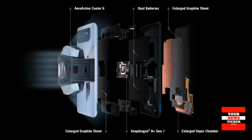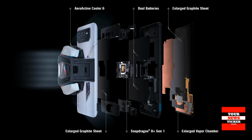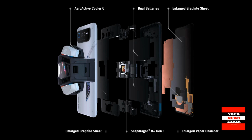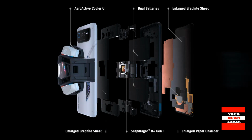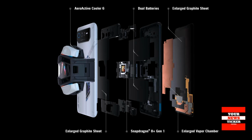mid-length gaming sessions. Finally, for long-term stability, the new Aero Active Cooler 6 includes an AI-powered active cooling system that employs a Peltier cooling element that offers additional surface cooling with a fan positioned precisely over the location of the system on a chip, SoC.